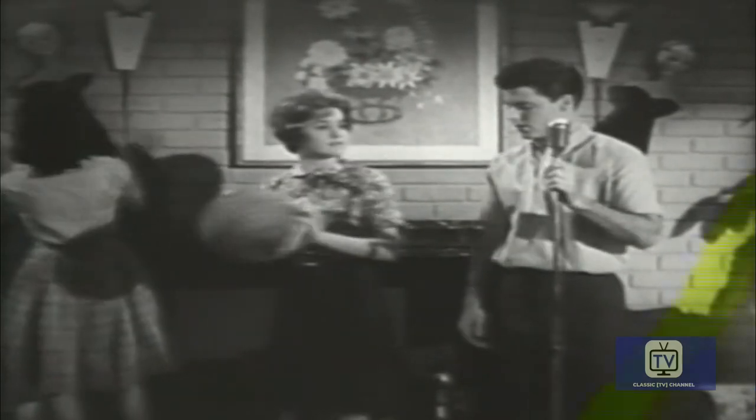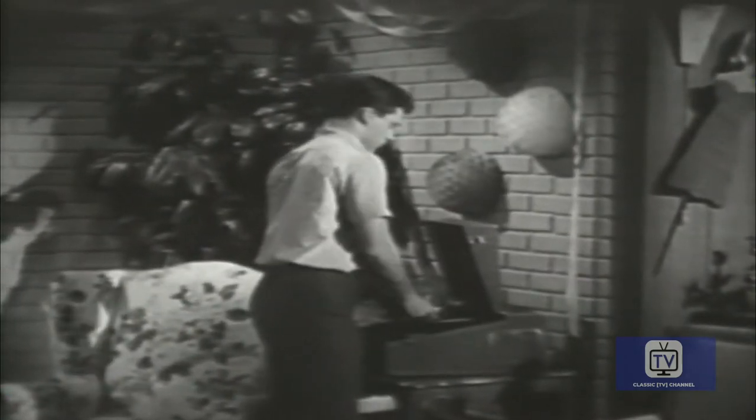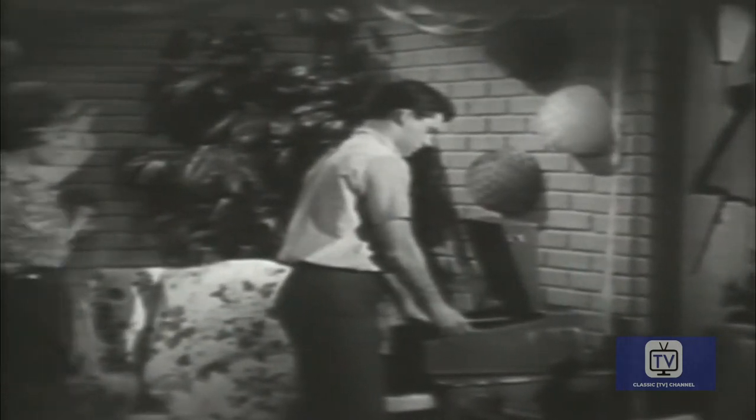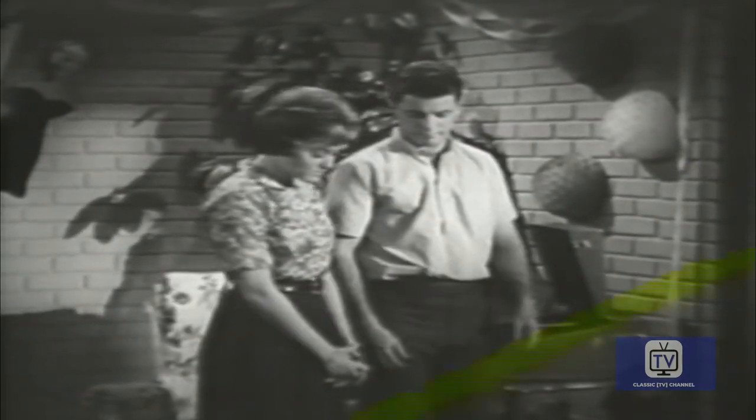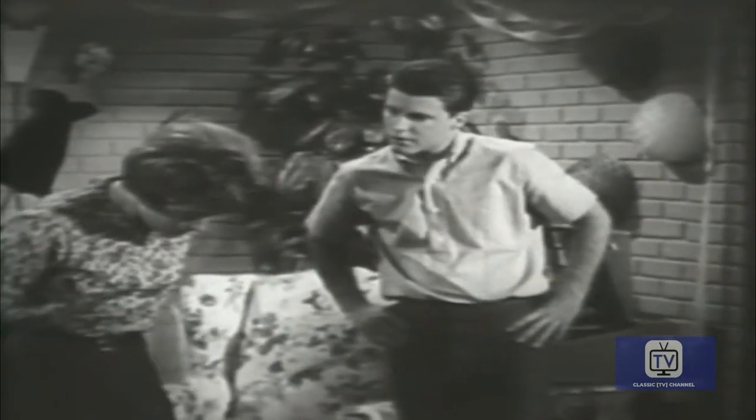Testing. 1, 2, 3. Sounds great. Why don't we try a record on it? Okay. Do you think there's too much wax on this floor? No, I don't think so.